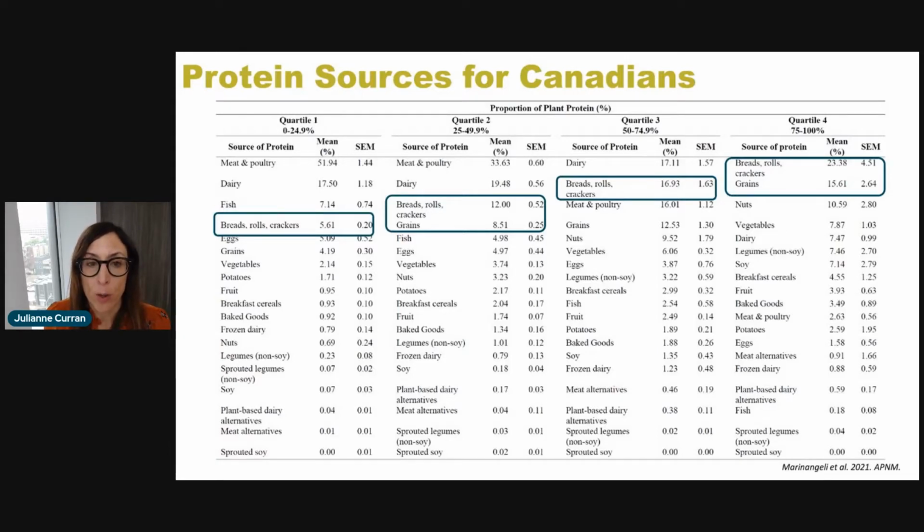And just want to close on this point. And this is from a study that was done a few years ago. But we looked at protein intake in the diet of Canadians and looked at what happened as Canadians were consuming more plant protein in their diet, or a higher proportion of plant protein in their diet. So we've got the first column here, quartile one, is consumers that only got about 25% of their protein from plant.